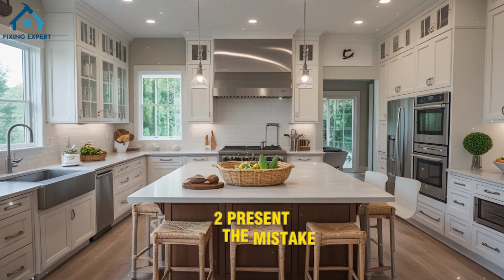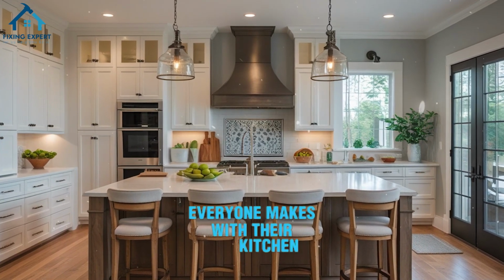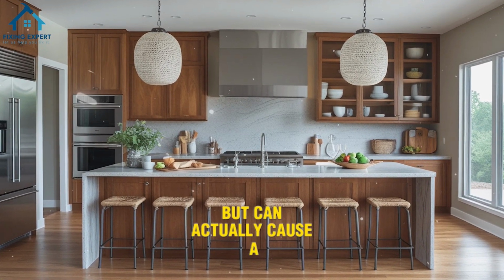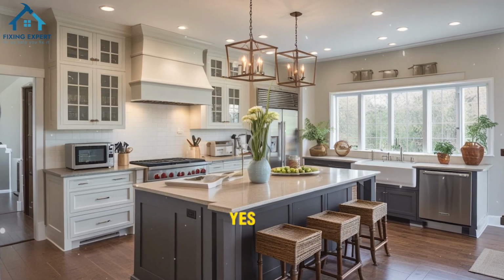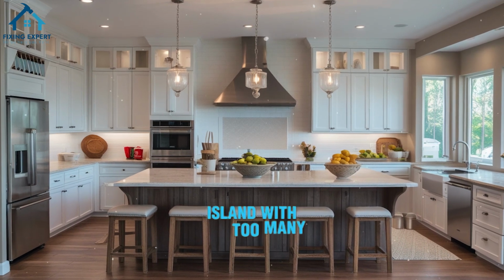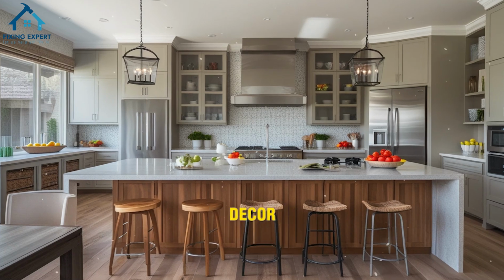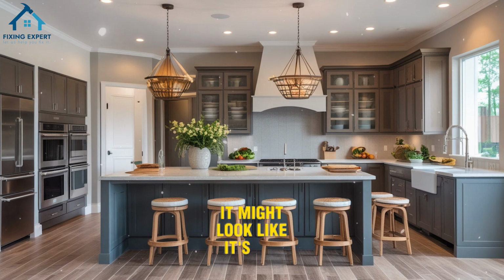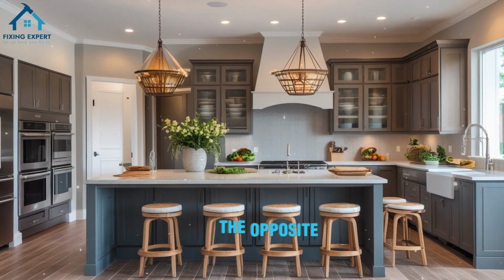2. Present the mistake. So, what's the big mistake that almost everyone makes with their kitchen island? It's something that seems harmless but can actually cause a lot of problems. The mistake is overcrowding your island. Yes, that's right. Many homeowners end up filling their island with too many items. They place appliances, storage baskets, decor, and even extra seating on the island. It might look like it's helping with function or style, but the truth is, it's doing the opposite.